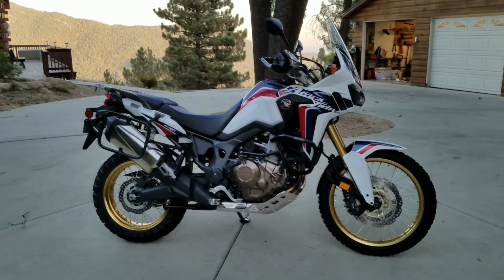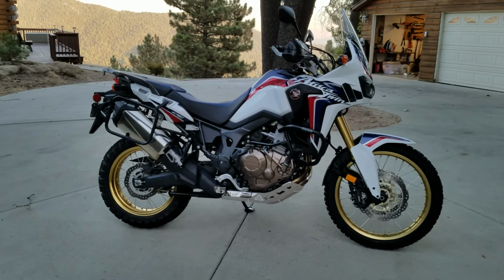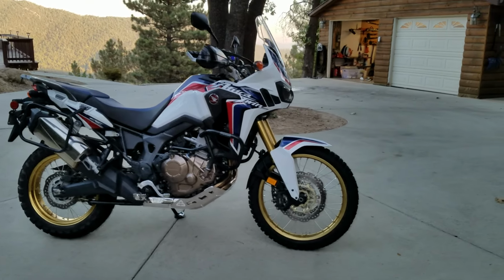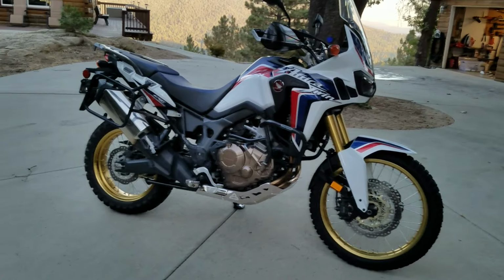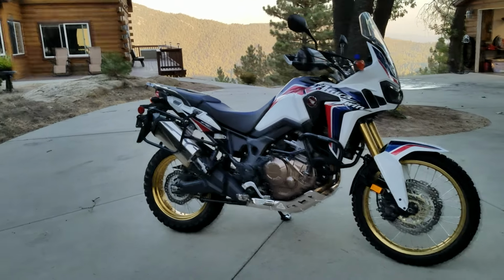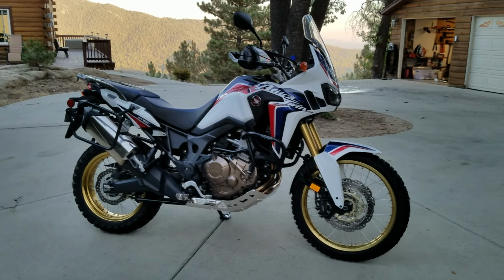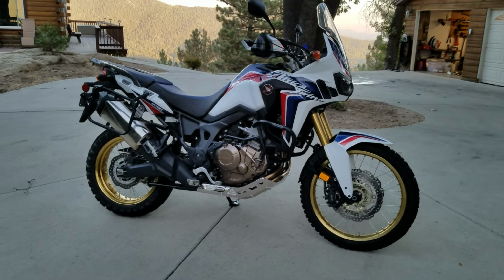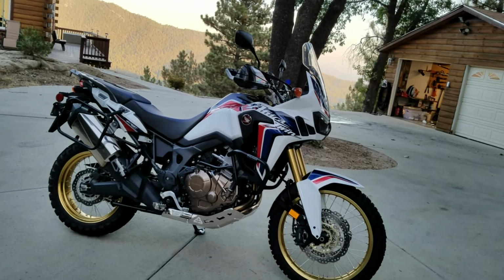So in 2016, I kind of waited it out. They had the red and they had the silver in the US. I didn't really want either of those colors. I was hoping that they would release these rally colors for the next year, and of course they did. So when they released the red, white, and blue, I went down to my local dealer and picked this up. That was about 1 year ago from today. So that's the reason I got it.